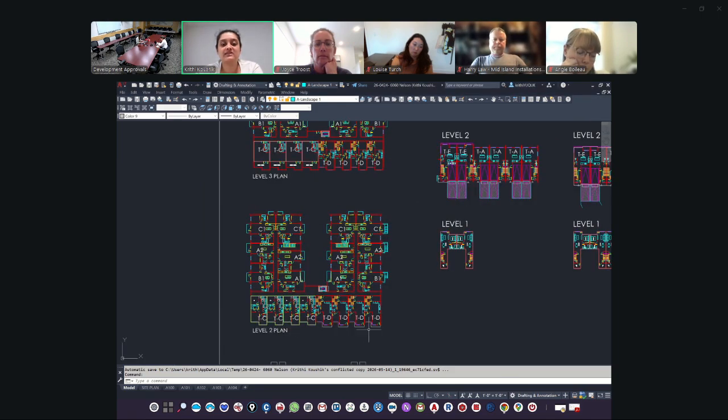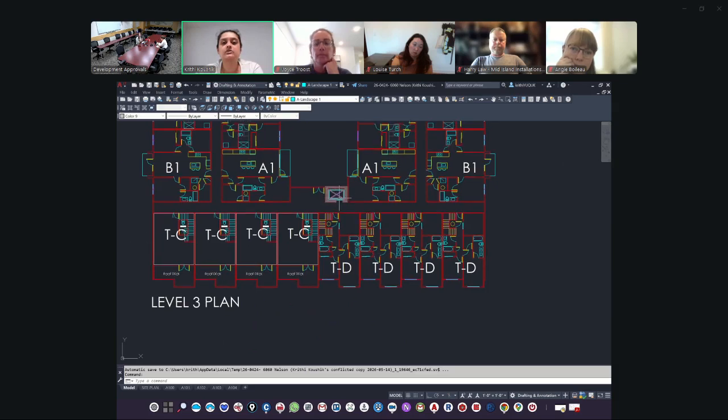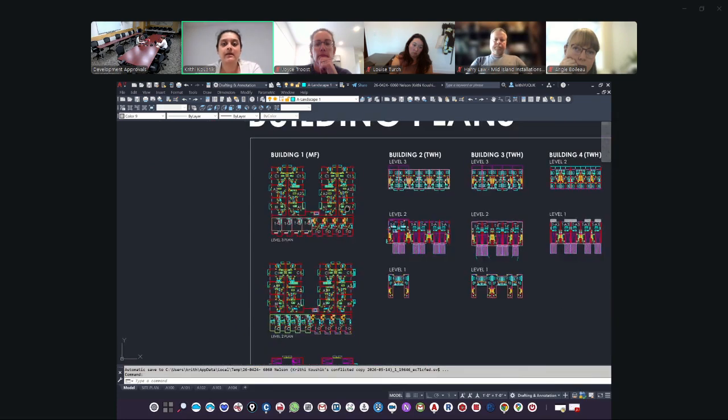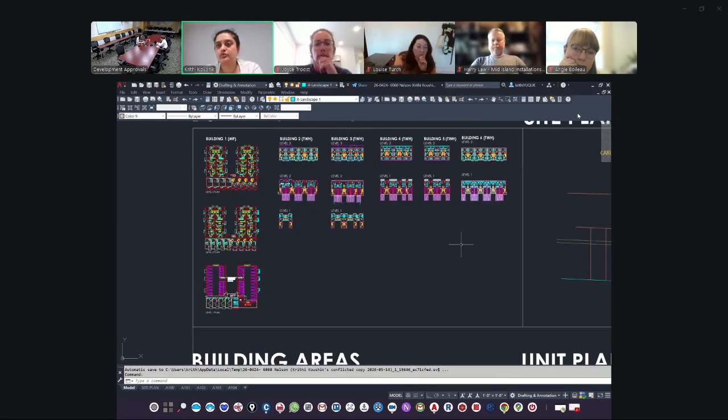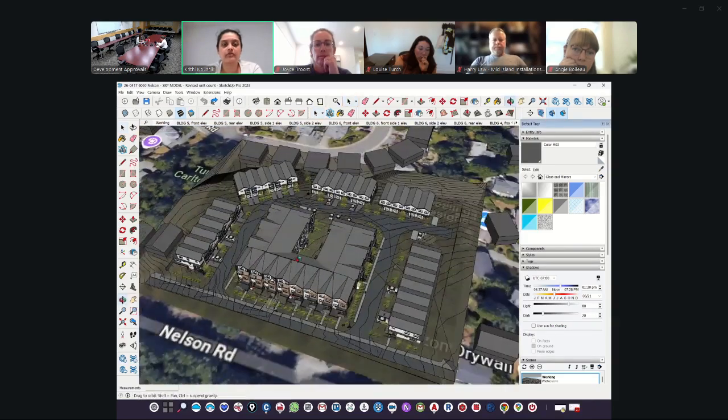So this would be the first level of these front units, and then the second level can also be accessed by the elevator. So this makes this a slightly unique product, where it's a townhouse style building living across 2 levels, which can be accessed by the elevator on both levels. Let me just move to the 3D model and zoom out to give you a bit of an overview.